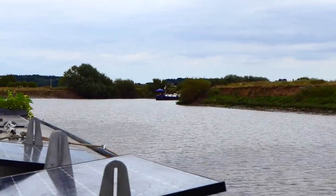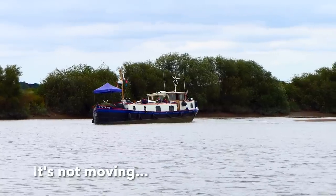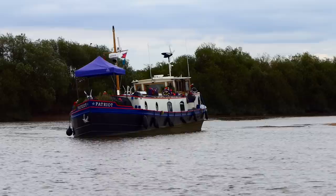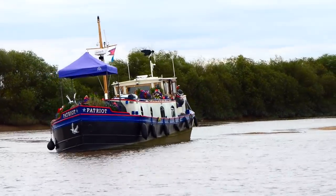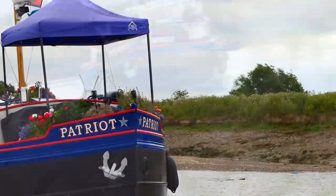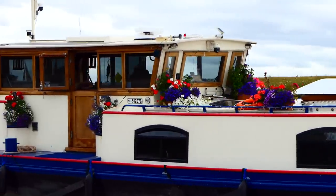And as we turned the corner, we noticed this beautiful Dutch barge. Looks like it's grounded. We couldn't see anyone to ask if they were okay, but I suppose what they do is they just wait for the water level to rise.